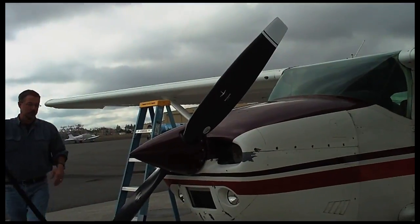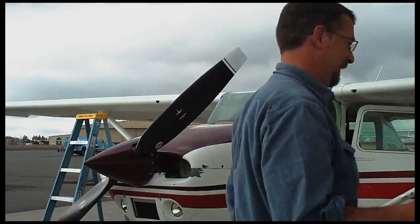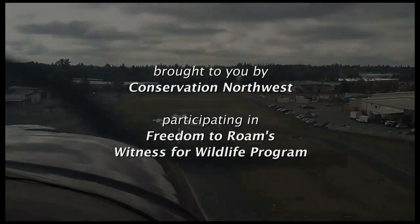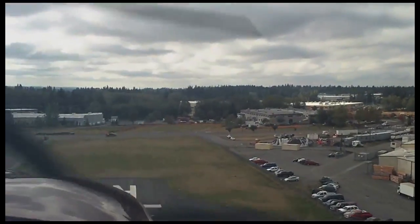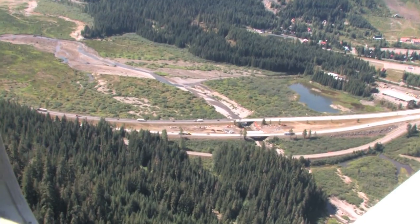Are you the official videographer on this flight? Well, we're going to have 2 video cameras. So who all was in the plane? Myself, Eric from Department of Transportation, and Eric, our pilot from Whitehawk.